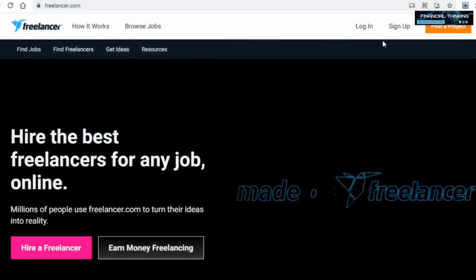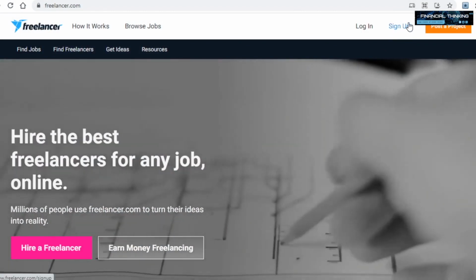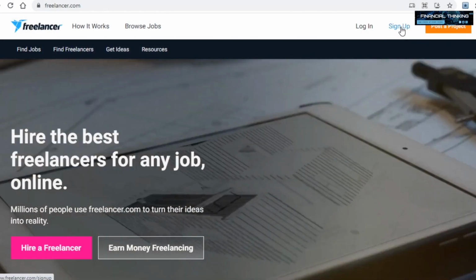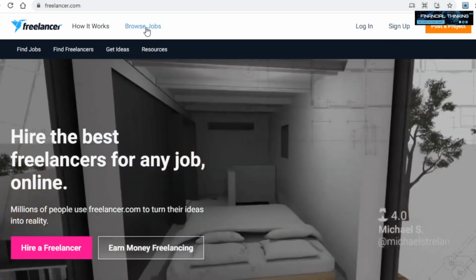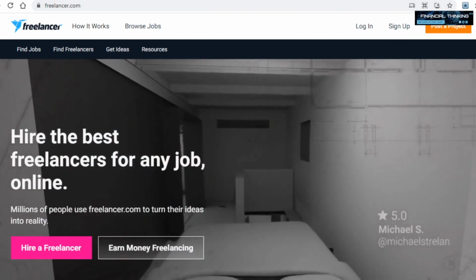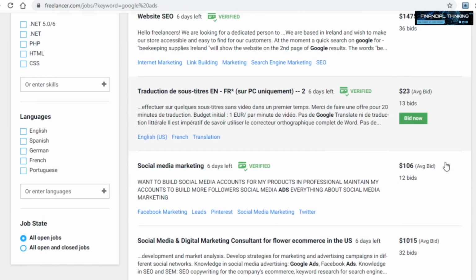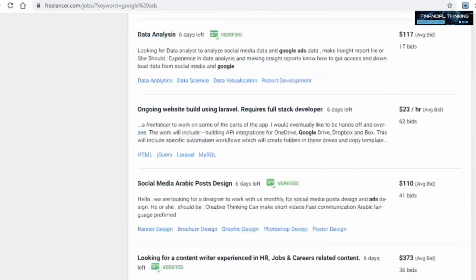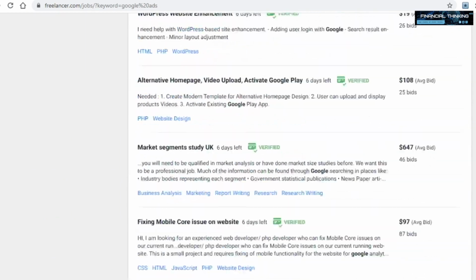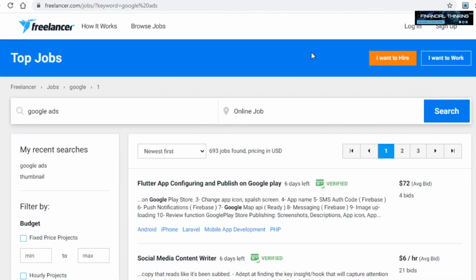As was the case with People Per Hour, you will first need to sign up to this website. To do that, just click on Sign Up right over here and then enter in all of your data. With that done, just click on Browse Jobs here, type in Google Ads or something like that, and then hit Enter. And you will be able to find literally hundreds of people, all of whom are willing to pay a lot of money for a Google Ads expert. And thanks to that certificate you will receive on Skillshop, as well as the knowledge you will gain from that site, you will be able to get paid.